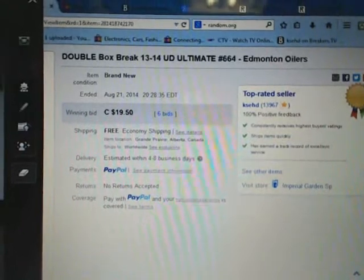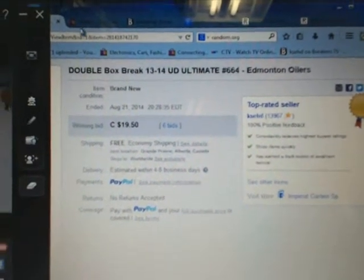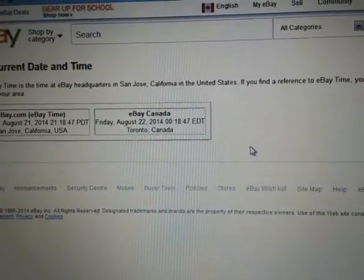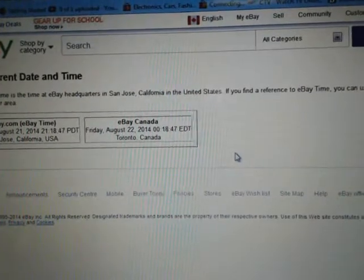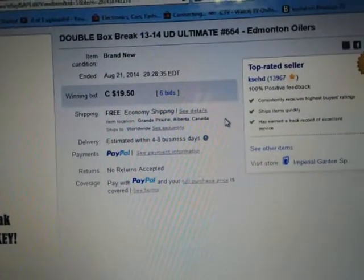Last team that ended in the break was the Edmonton Oilers on August 21st at 8:24 p.m. Eastern Time. Current day and time, it's currently Friday, August 22nd at 12:18 a.m. Eastern Time. So 664.